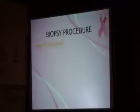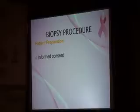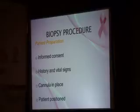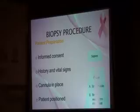The biopsy procedure includes having the patient prepared first, which includes getting an informed consent, getting the history and vital signs, having a cannula in place, and deciding whether you want the patient positioned in a prone or supine position. With the prone position, you can allow the use of breast coils, and the breasts will be away from the chest wall.